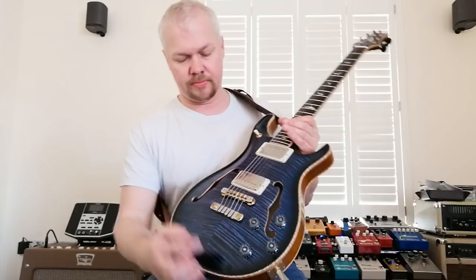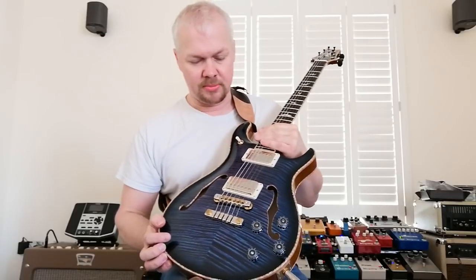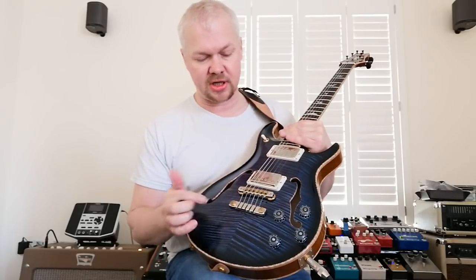It's an amazing, beautiful tight grain. You can see this. I mean, it's just an incredible work of art. Okay, it's a photo, but it's real. We've got these two pickups here. We've got an interesting bridge. This bridge is kind of custom made by PRS. I've never seen this kind of bridge before.